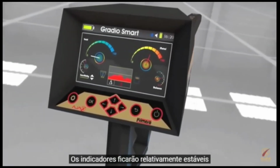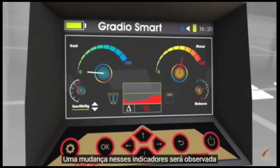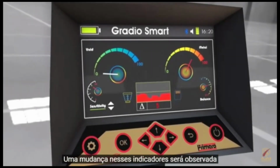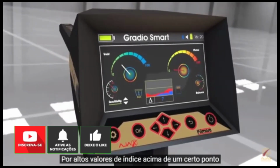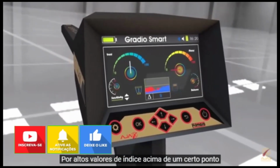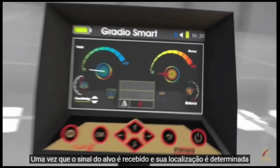In the case of the target's absence, the indicators will remain relatively stable. If a target is detected, a change will be noticed in these indicators. Target validity and presence are determined by the high values of the indicators above a certain point.